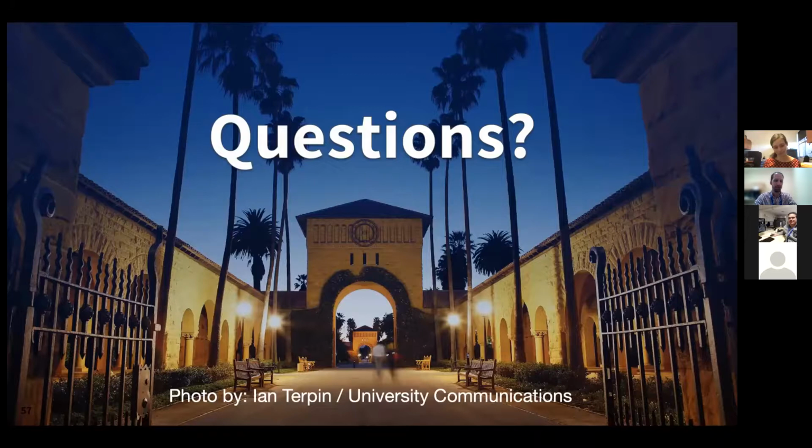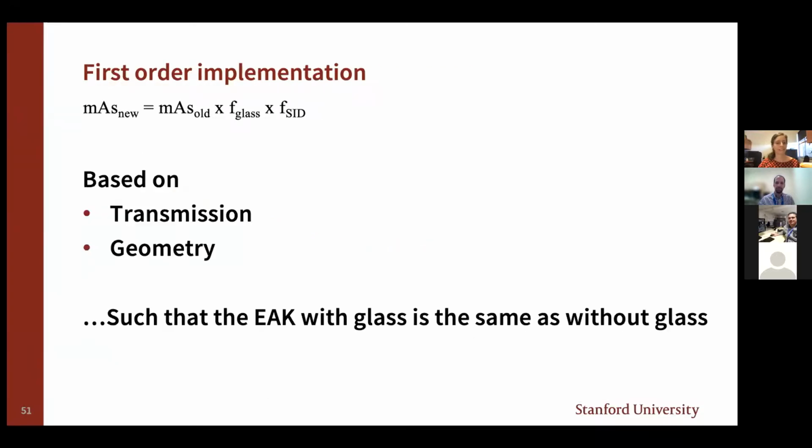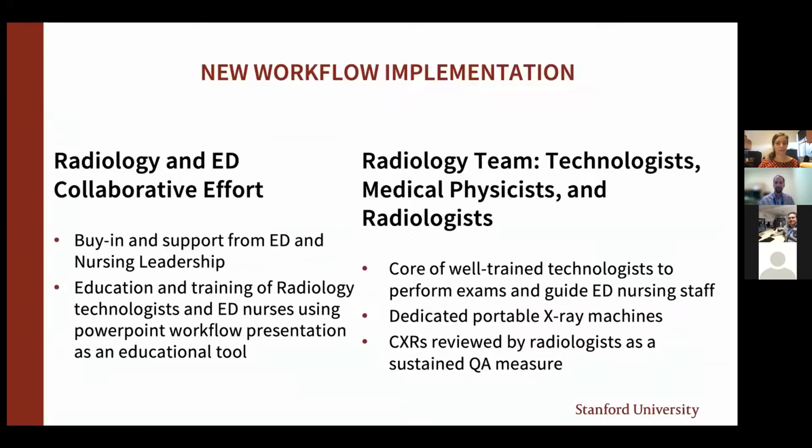Great. Thank you so much for that very interesting talk. There's one question right now in the chat. It's related to the lead apron question from before. So the question is, the staff limit in terms of number of x-rays you can perform in a week, was that based on wearing or not wearing an apron? That was actually based on not wearing an apron.